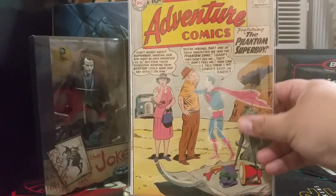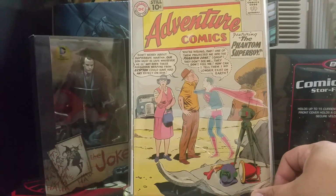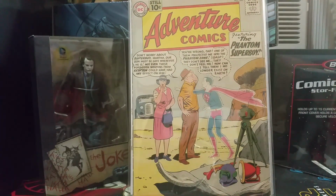This is Adventure Comics #289. This is the first appearance of, of course, General Zod, and is also the first appearance of the Phantom Zone. So it's a pretty significant key, in my opinion.